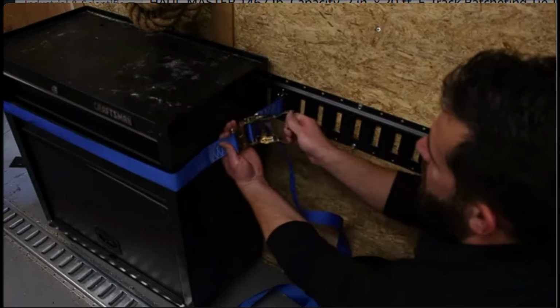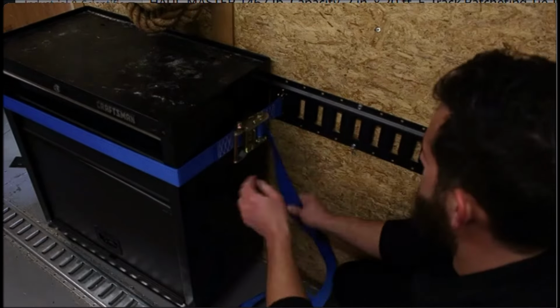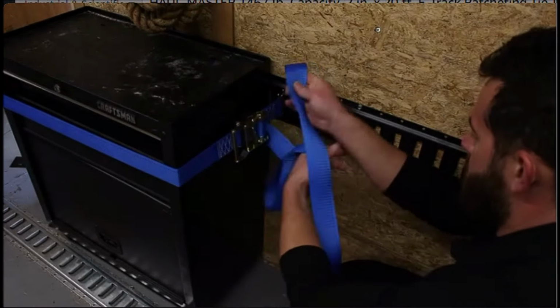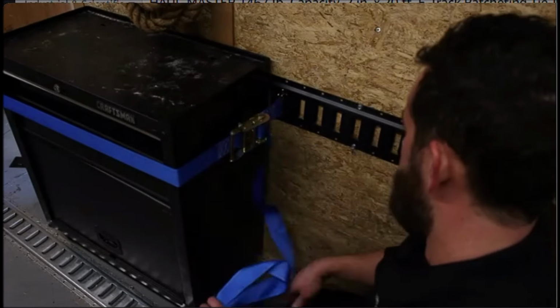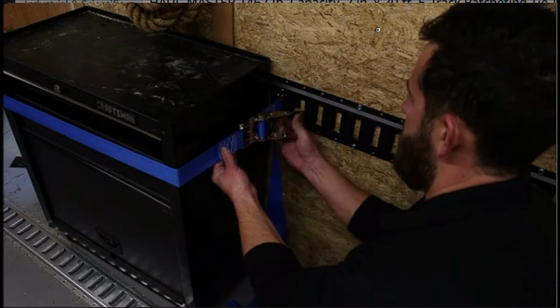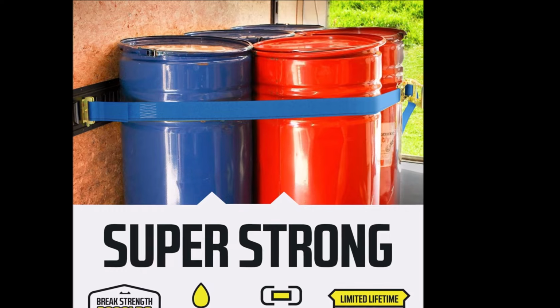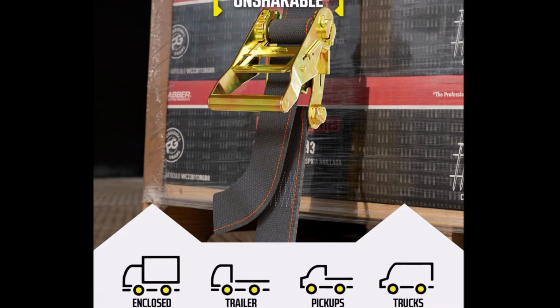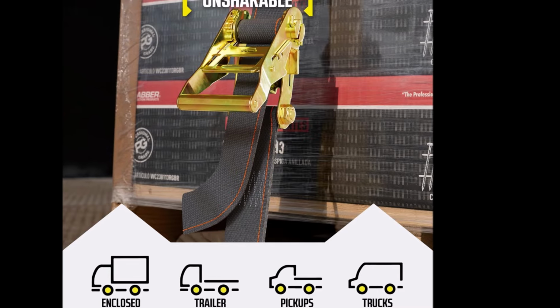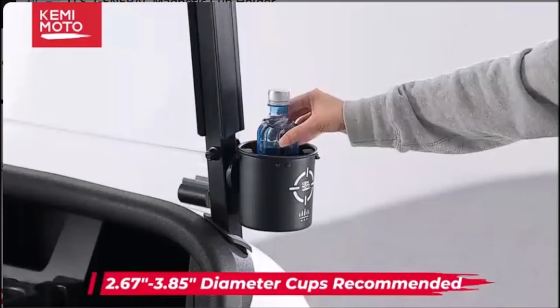Made from durable yellow polyester webbing, these straps resist water and UV rays and won't shrink or stretch when wet, ensuring long-term reliability. The steel ratchet provides unbeatable security, even during rough journeys. Using them is simple. Just thread the loose strap end, pull the webbing tight, and lock the lever down for a secure hold. Whether you're transporting large or small items, these straps deliver peace of mind and dependable performance every time.